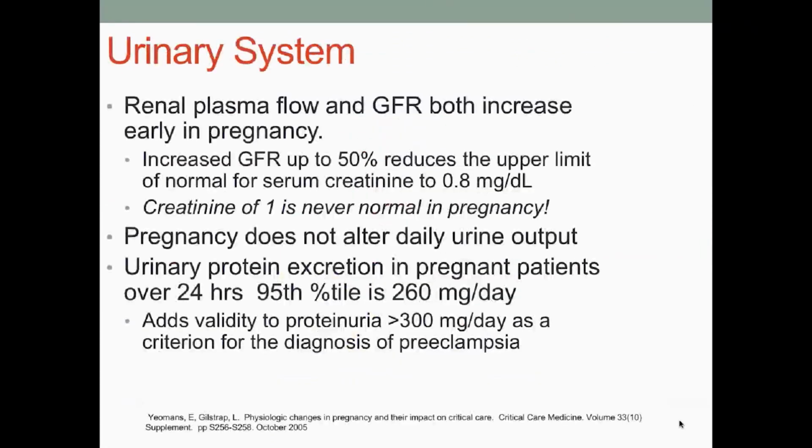Moving to the kidneys, just as plasma volume expands, renal plasma flow and glomerular filtration both increase as well. They increase early, and they increase to about 50% over the course of pregnancy. There's a subsequent decrease in average serum creatinine with an upper limit of normal of approximately 0.8. It's important to remember that if you see a creatinine of 1, it's never considered normal in pregnancy. You may see it as a relatively normal value in someone with underlying kidney disease, but outside of underlying known renal insufficiency, a creatinine of 1 should always be considered pathologic.